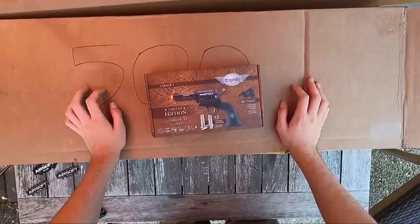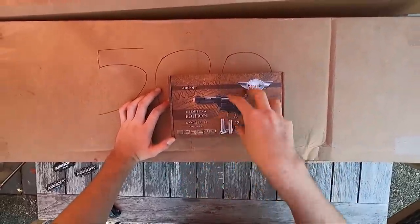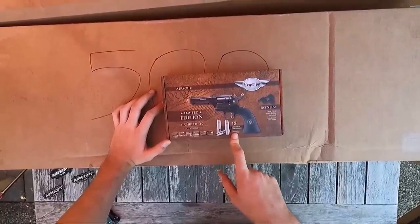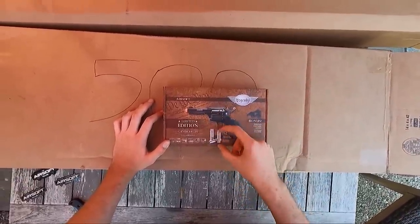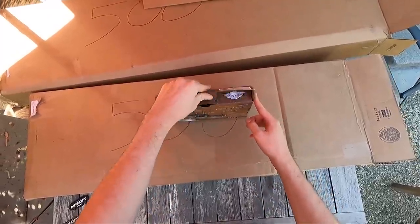Weird. Okay, so the first thing we got, I really don't know what this is. Okay, so it's a CO2 airsoft pistol, but it has 12 ejectable cartridges. So basically, I don't think for this particular thing they actually shoot out, but I believe the cartridges themselves you can take out and use whenever you want, but there you go.